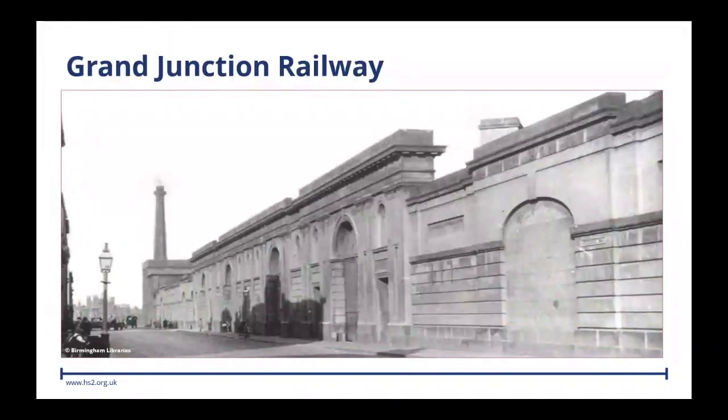Okay, most people probably aren't aware there actually were two railways built at Curzon Street, not just the London-Birmingham Railway, which we all know about. There was also the Grand Junction Railway. A little bit of this wall survives in a rather poor state now along the south side of Curzon Street. And the Grand Junction Railway actually got to Birmingham first. It only got as far as Duddeston in 1837.